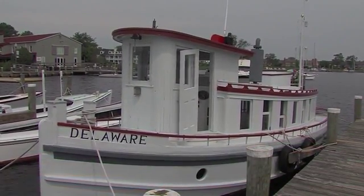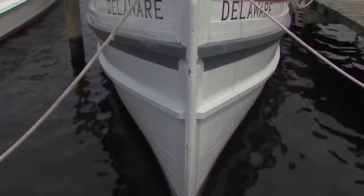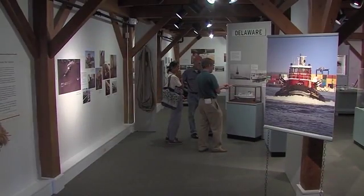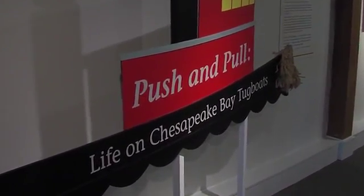Tugboats have been powering the open water for centuries, maneuvering barges and guiding boats along their way. However, their important role to society is often overlooked. But the Chesapeake Bay Maritime Museum in St. Michael's is bringing it all to the surface with a new exhibit called Push and Pull: Life on Chesapeake Tugboats.